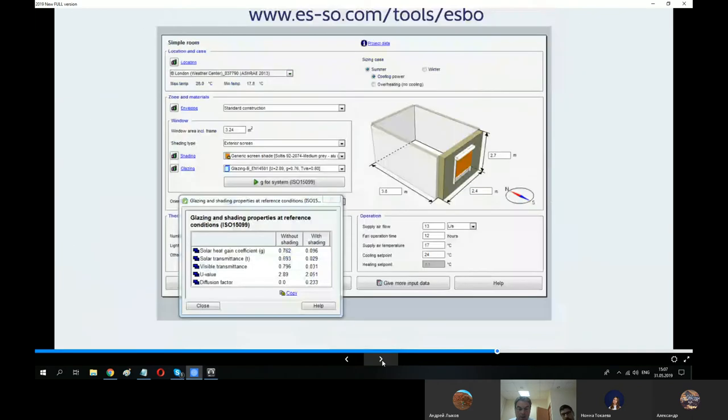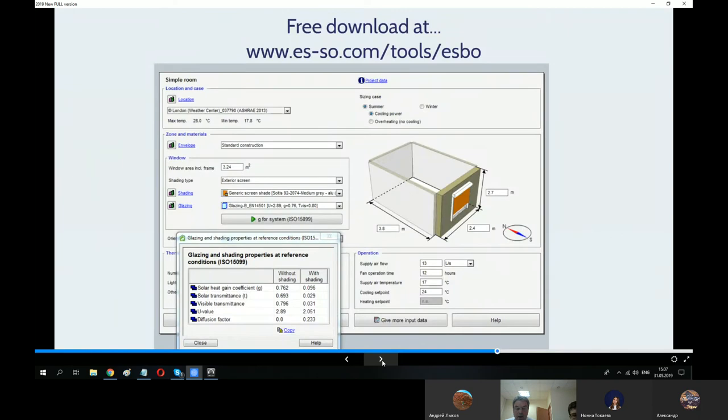This is what it looks like. But we don't have time to dig too deep. But you will be provided with a file, or you can find it on the ESO website and download it. It doesn't cost anything at all.